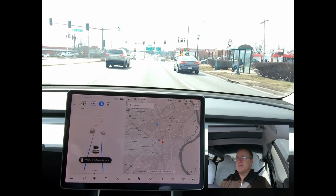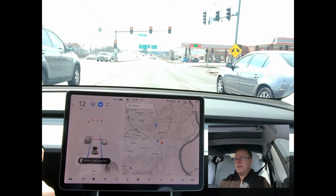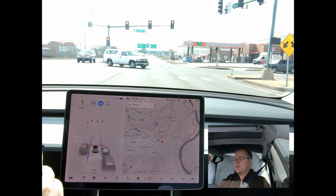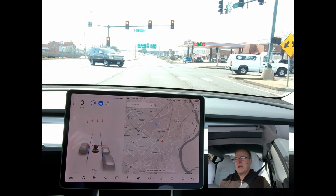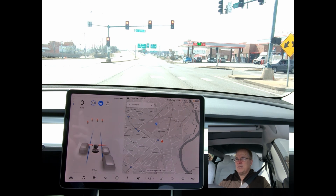Now, here's a great one. So we had a green light. She gave me the ding saying that the light's green. I gave her confirmation, and as soon as I did that, the light turned red. So Tessie overrode my confirmation because she saw a yellow light and she came to a stop. So she's looking out for me, and it worked well.